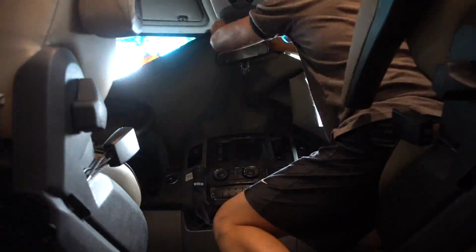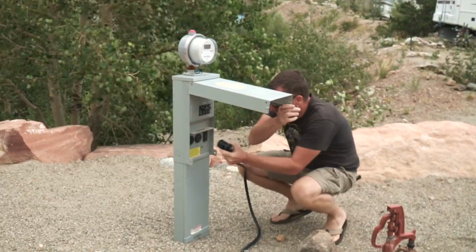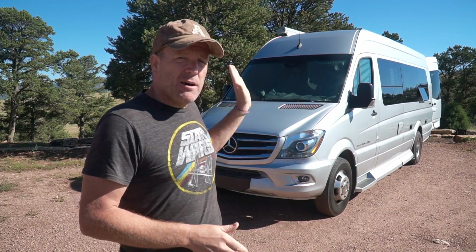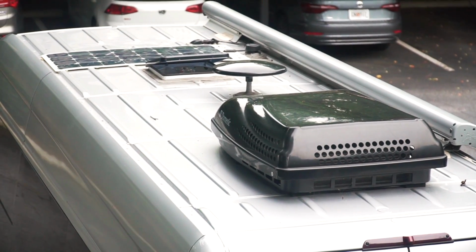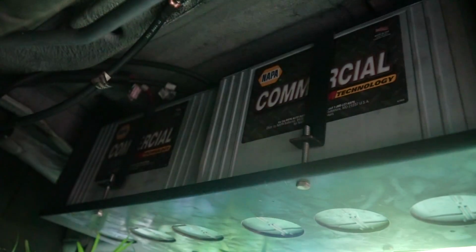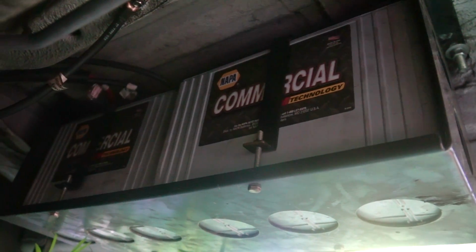One of the things that we really like about the Coachmen Galleria model is that it's built so that you can plug it in and have it contained in an RV park. But one of the great things about it is it comes complete with a solar package. On top of this van, there's a 100-watt solar panel which charges 2 big 100 amp hour house batteries.